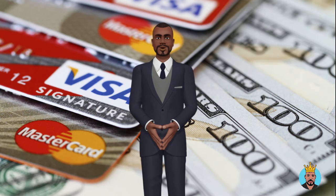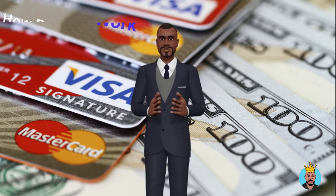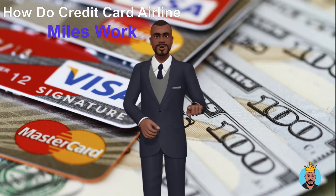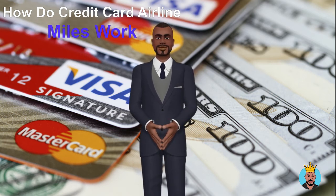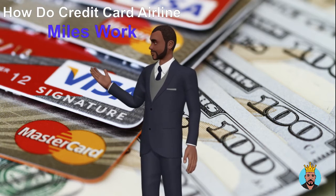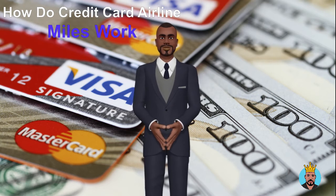Are you interested in traveling the world for free? This can be accomplished by accumulating airline miles through your credit card. What are credit card airline miles, you ask? While some credit cards may offer points to use towards flights, others allow card members to earn airline miles by making purchases on the card to later redeem for travel or, depending on the card and rewards program, redeemed for cash back, goods or experiences.